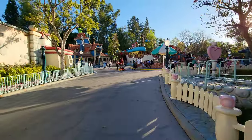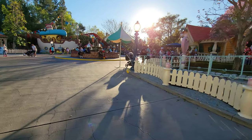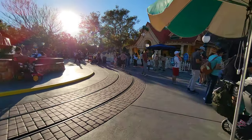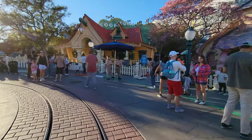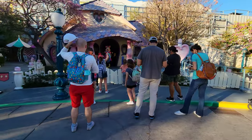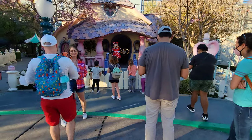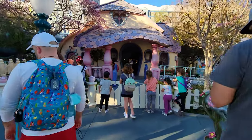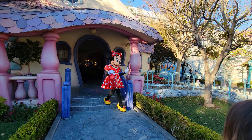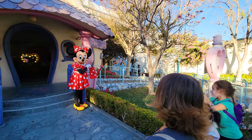Then we're going to move on. We're going to go check out Mickey. You guys see any hidden Mickeys in there? We gotta go see Mickey, the man, the boss. Let's see. Oh yeah. Look at Minnie just sitting there, chilling, hanging out. Oh, she's got a water for Gadget. Very cool, Minnie.